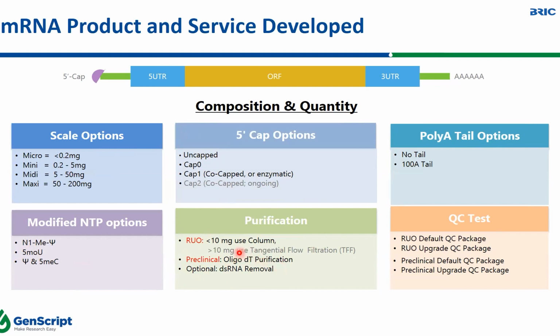So this includes a column-based purification approach to achieve research-grade mRNA, and also further purification using the oligo-dT approach to achieve a higher purity of the mRNA for preclinical studies. And for the QC package, we have different types. We have a research grade QC available and also a preclinical grade QC available, which I will further discuss in the next slide.